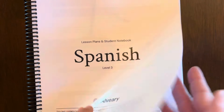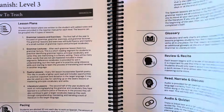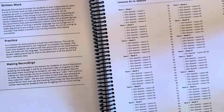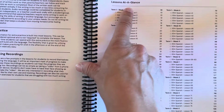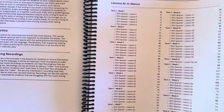Then you have the lesson plan and student notebook. So there is a sample of this on the Alveary website, so you definitely want to look at that. It is very generous. It is like 30 pages or something, which was honestly incredibly helpful in deciding which level to do, because I went in and I looked at the lessons and I thought about my student's current level. So I would definitely recommend that. And here you can see it has lessons at a glance, and it's got 30 minutes, and they're doing 5 per week. So you can obviously adjust that as you please.